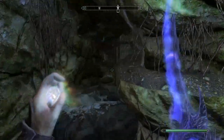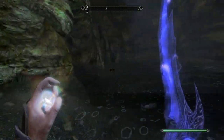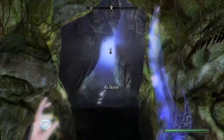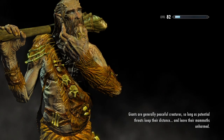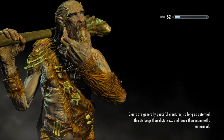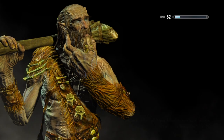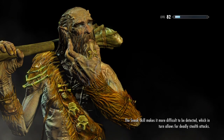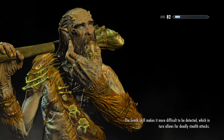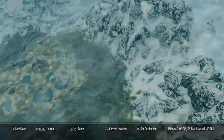The rest of the books I'm going to be collecting are all actually outside, so there are not going to be quite as many loading screens on this run. Some of these locations were actually quite tricky to find when I was doing the research earlier, but hopefully you'll be able to get to them quite easily if you follow this guide.